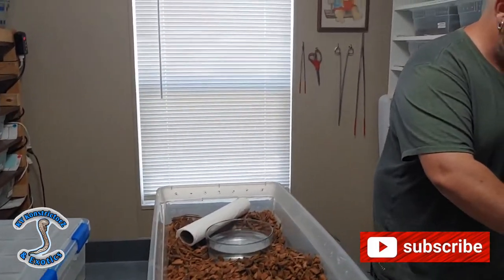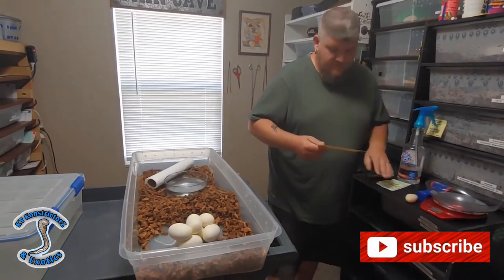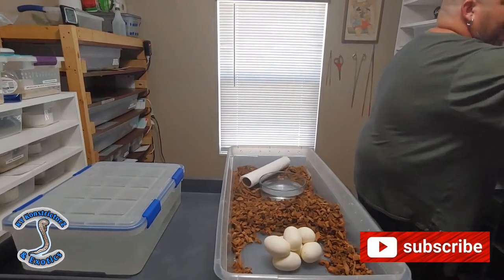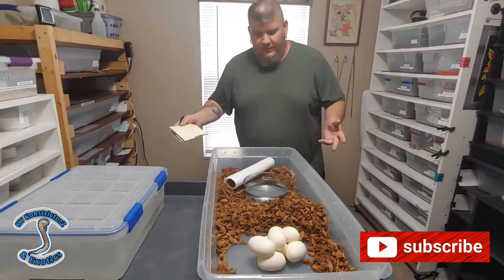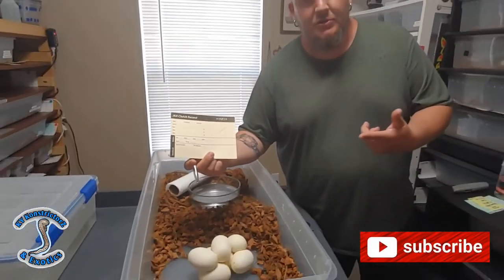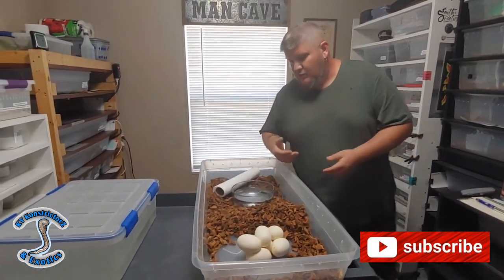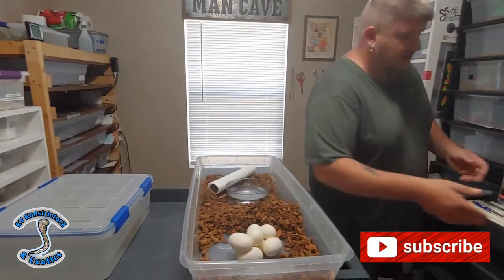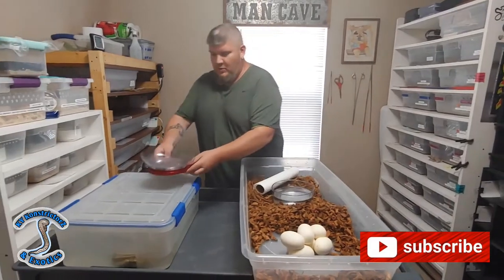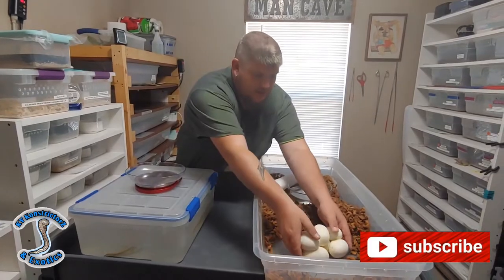So that's where these come in handy. All right, let's see here, I need an ink pen. Anyway, I'm not gonna bore you with filling out the card. I do use the JKR clutch record cards. One thing I do want to talk about is easy hatch trays. But first off, I want to get a weight on this clutch of eggs. And I'll tell you why I want to do that.